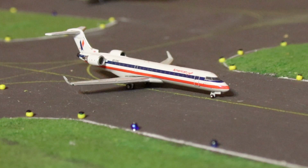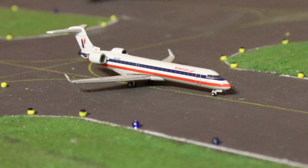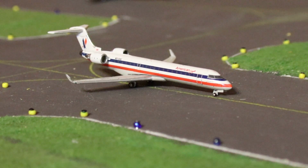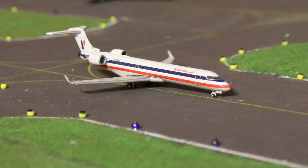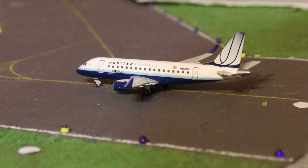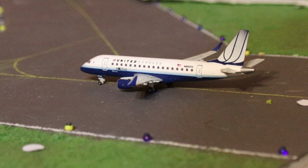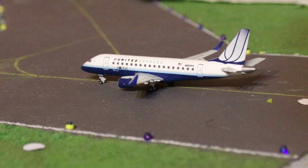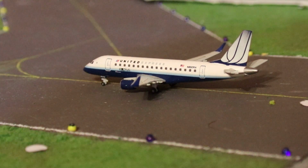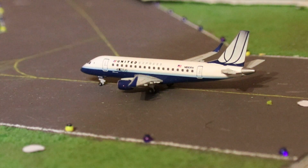Here is another stunning model, an American Airlines CRJ700, American Eagle actually, and this American Eagle CRJ700 is taxiing to the runway for flights out to Chicago O'Hare. Just arriving at the airport, here's a United Express E170, and this plane has just arrived at the airport from a flight from Baltimore Thurgood International Airport. United Express used to have the X Plus program at the E170, as we can see over here as the X Plus emblem.